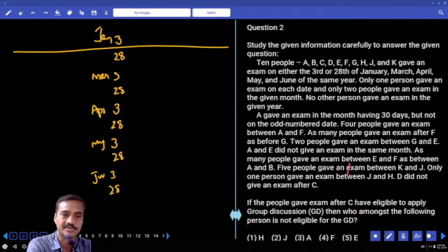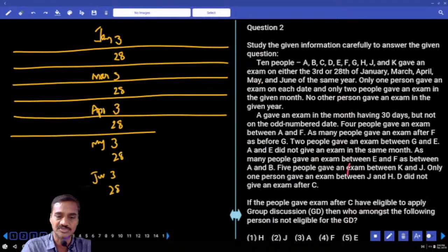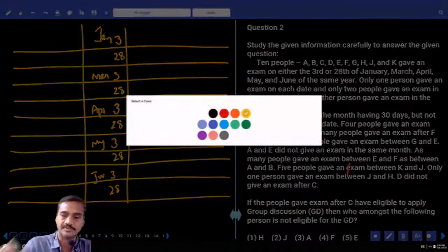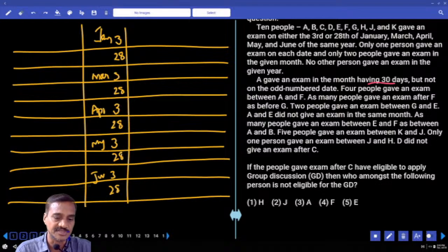All together, 10 persons were there. Now these 10 persons are writing the examination on these 10 different dates. Then coming to condition number 1. In condition number 1, A gave an examination in the month which is having 30 days. 30 days means either April or June, but not an odd number date, so an even number date. Hence A must be either 28th of April or June 28th. How many possibilities? 2 possibilities.